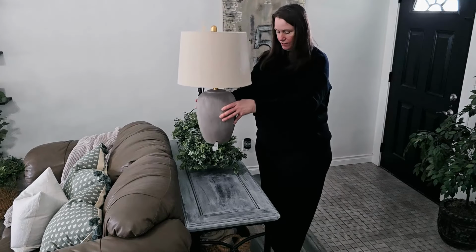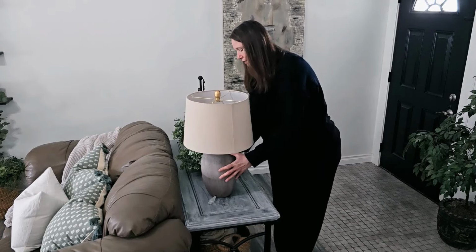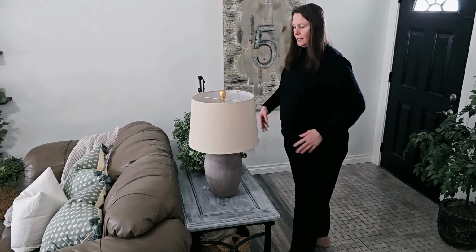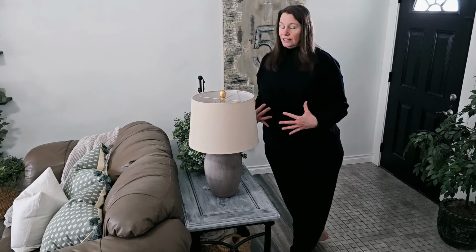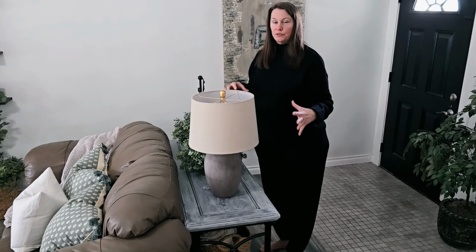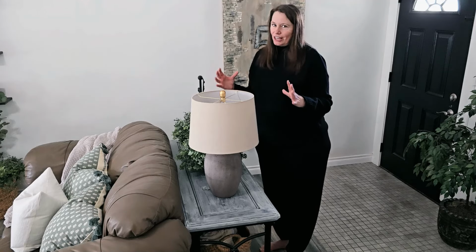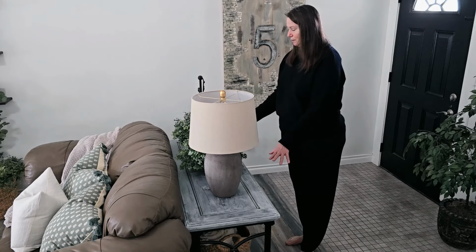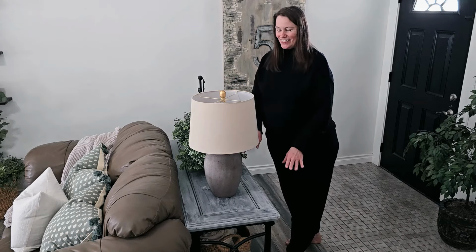One of the most important things to keep in mind when you're styling an area like this is to use larger pieces. In my opinion, I prefer to use larger pieces rather than a bunch of small pieces that make things look cluttered. I don't really like that cluttered look. I kind of like that just clean, minimal look. So that's all I'm going to add to the top of this console table, just the greenery and the lamp.